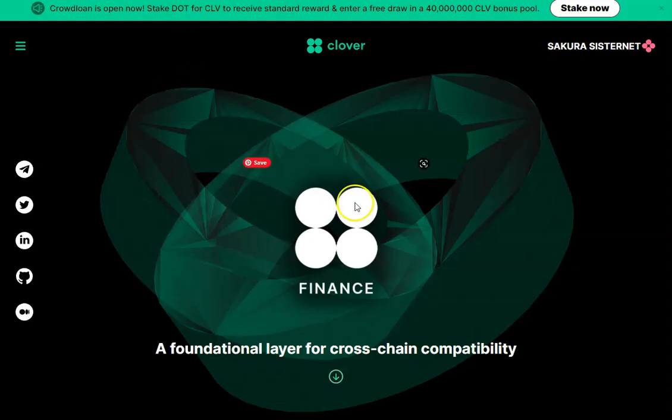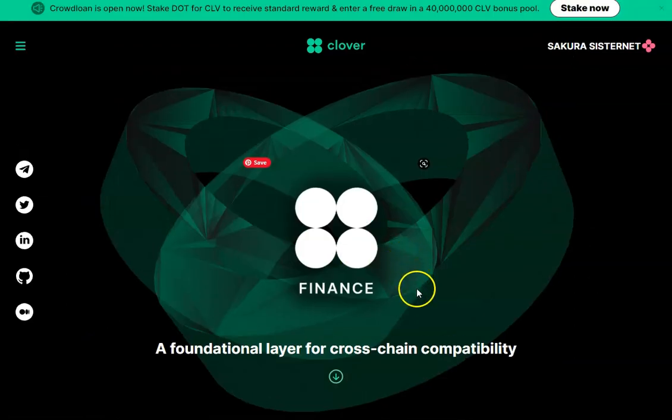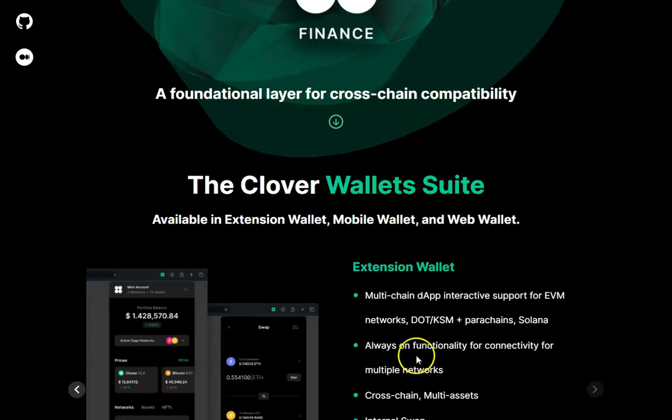All right, so I don't know if you're familiar with Clover Finance. If you have a Coinbase account, you could actually, I believe, earn crypto over there. You could earn some of the Clover coin, and it'll teach you a little bit about what they are doing. The one thing I liked about Clover, and the reason why I wanted to show Clover, is because of what they got going on here. So they got this wallet that they're trying to make, and they want this wallet to be cross-compatible, meaning it working with Ethereum, with Polygon, with all networks. Okay, so that is why I thought this is kind of cool.